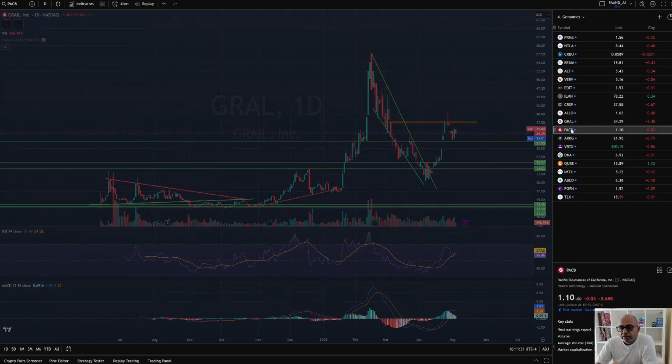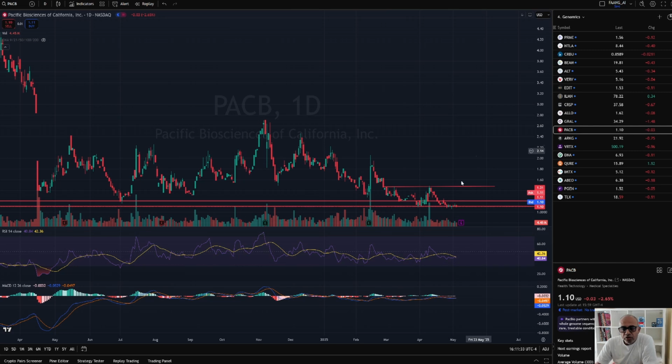And we have PACB. PACB was down 2.65%. Our resistance at 1.12 was converted into a support yesterday, and that continues to remain a support for today. When I say yesterday, I mean on Friday. And then our resistance at 1.21 continues to be a resistance for today. And our MACD is almost neutral, and momentum is below average and dropping quickly.